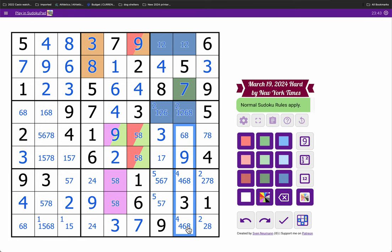Well, I'm at the point where I'm gonna have to start guessing. I don't know what else to do here. I mean, 2, 4, 5 are restricted, but 6, 7, 8 are not in box 9. The middle three columns are down to just nothing but pairs. That's a triple, but that's a quintuple.